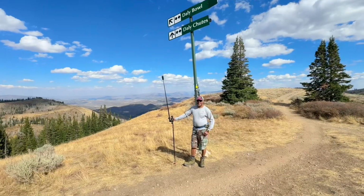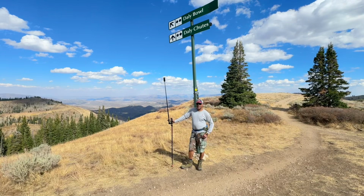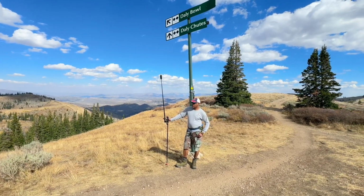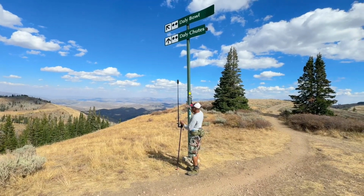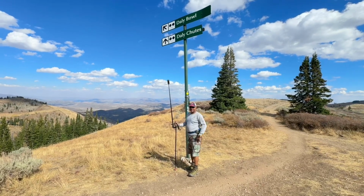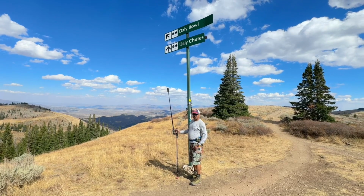How does it feel to be up here when there's no snow? It feels kind of surreal. It's different. I'm always seeing this with snow. You don't realize how high these poles are. Usually it's about maybe 4 to 5 feet from the snow to the sign. So that's a good 10 feet. So you can tell how much snow we get up here.